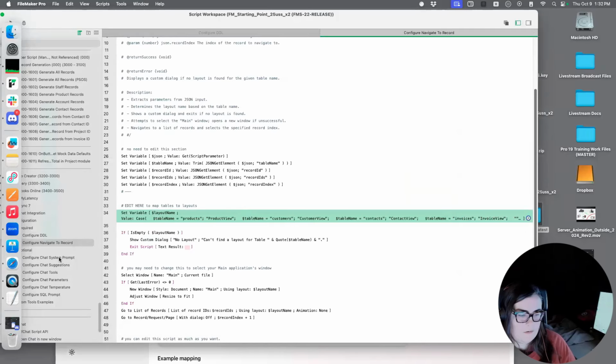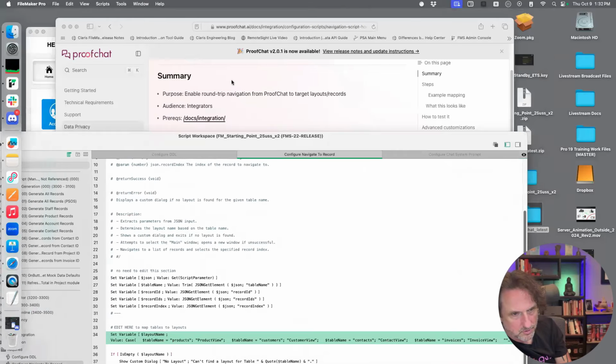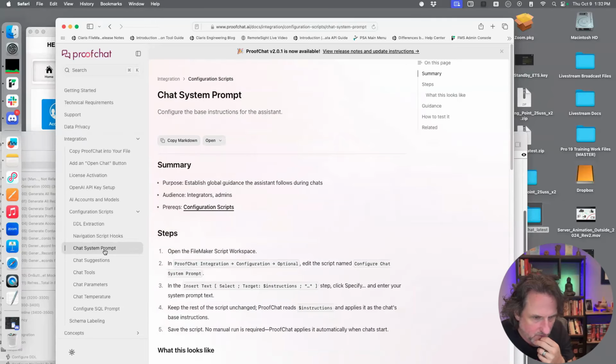Then if you go back to the instructions, whoops, sorry, let me go back to the instructions. System prompt. Okay, so those are all the configuration scripts, but these are not required. There's nothing really to do here.